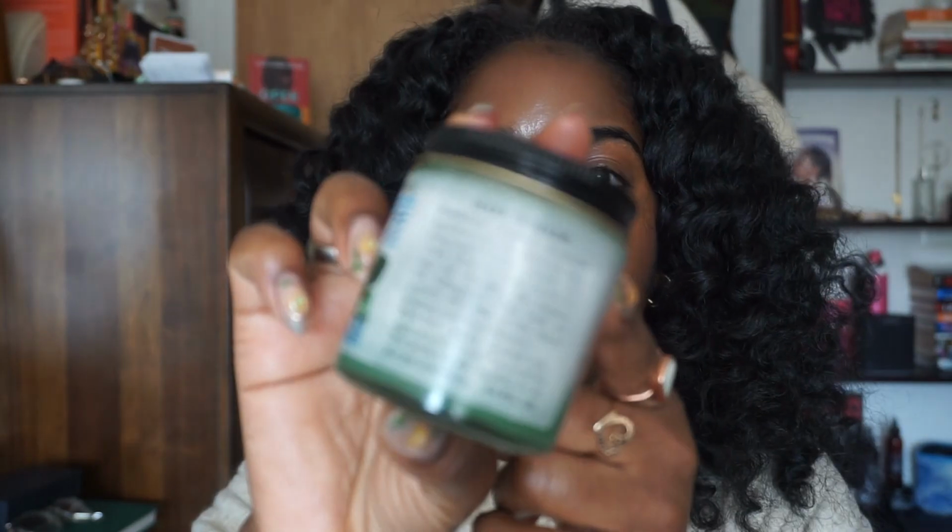But it has a ton of amazing ingredients. You've got nettle, rosemary, sage, peppermint, thyme, alfalfa, olive oil, pure coconut oil, sage oil, rosemary, bergamot, chlorophyll, pure mineral jelly, natural fragrance, and good intention.